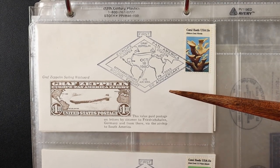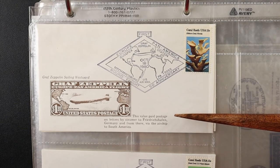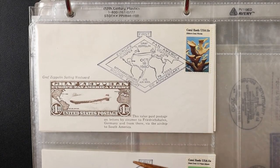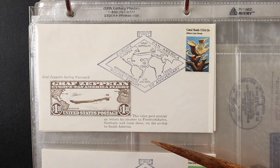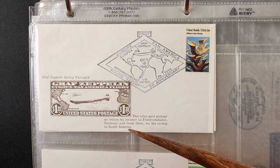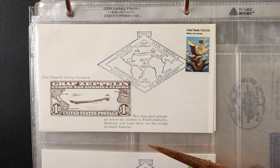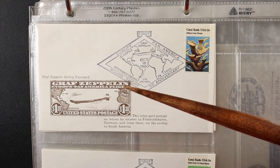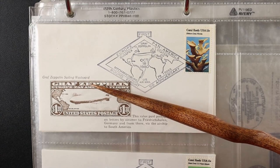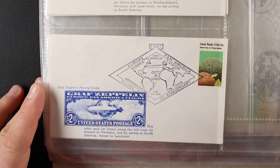50th anniversary, the 30 denomination Graf Zeppelin. So this value paid postage on letters by steamer to Friedrichshafen, Germany, and from there via the airship to South America. I guess that stamp actually shows the Graf Zeppelin sailing westward. Nice stamp as well. There's another.